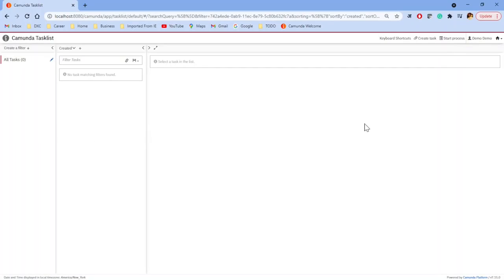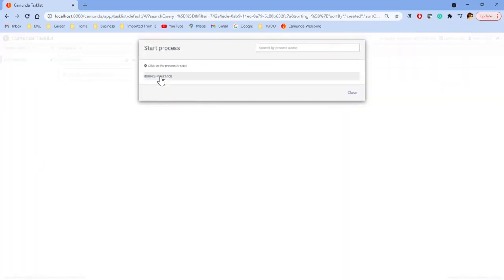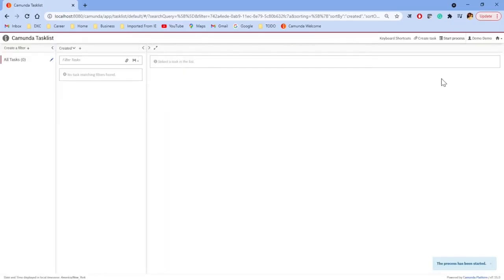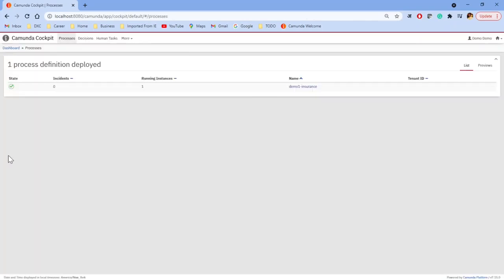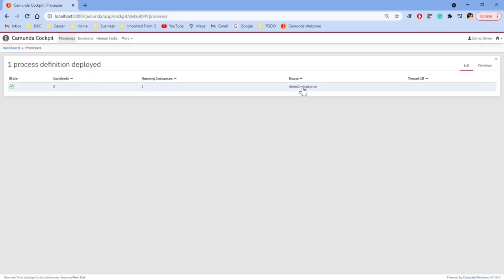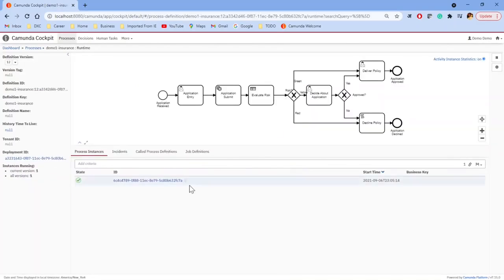So to start a process, let's say we had an application received. I click start process, choose what process is to be started, and start it. Once that's started, if I go back to the cockpit, I can see the process there. You can see that there is one running process instance. If I go into the process definitions, I see one running instance here, and if I go inside it, I have a visual representation of where my process is. Because we had a task here for a user to perform, the token got stopped here, and there is an action that needs to be performed. So there is a task.